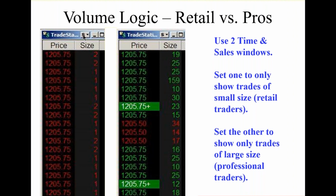And then I'll set up another one. In the other time and sales window, I set it so that a maximum of 2 contracts will show up and nothing more, nothing higher. So this one's showing me only traders who are trading 1 or 2 contracts. This one will show me only traders who are trading 10 or more contracts.